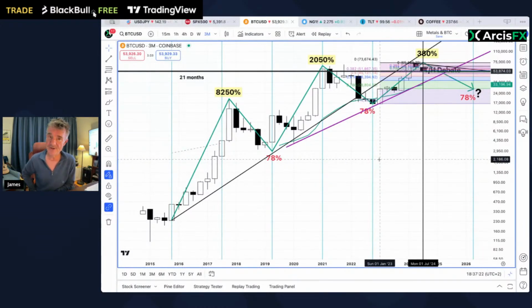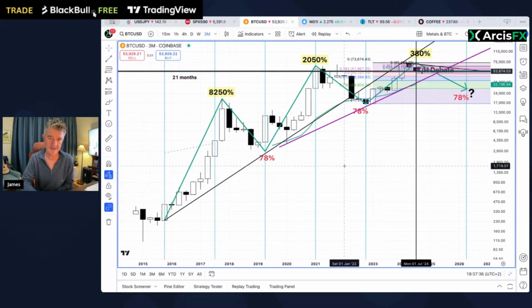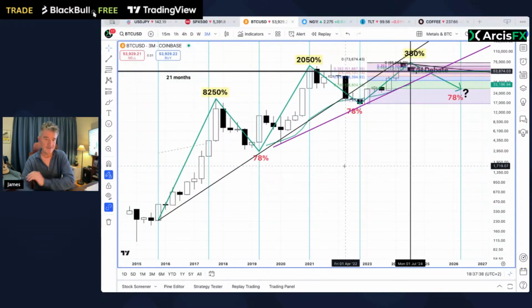We're either going to get to 104,000 or thereabouts and then pull back down to about 30 or 40, or we're going to not get any higher than where we are right now. We're going to pull back to 29,000 and then hopefully rally from there if we repeat this ongoing pattern. And that's it, really.